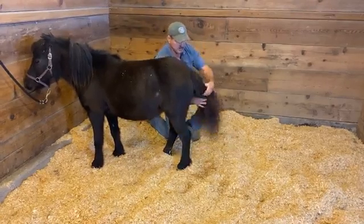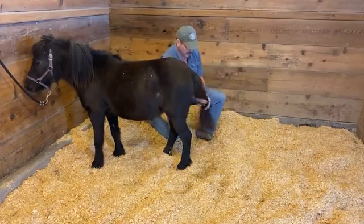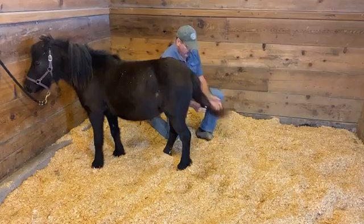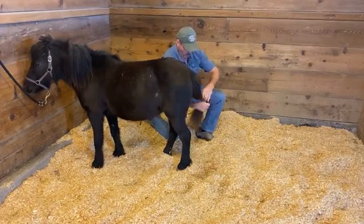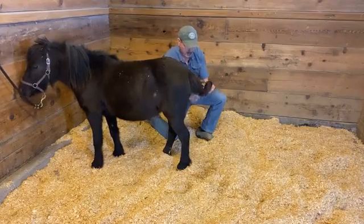Now, what we're going to do here is it's just like if you're cleaning the foot. Just do like you're going to clean her hoof. And we'll tie this up. I forgot my scissors. So we're going to tie this up here.